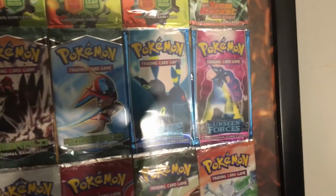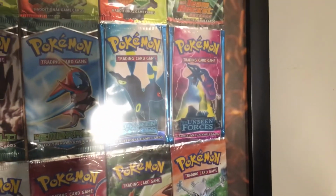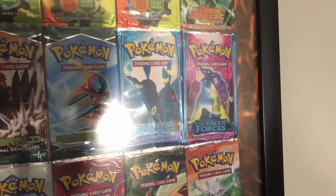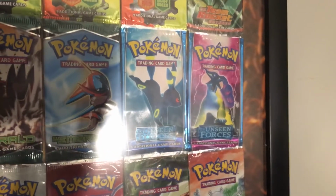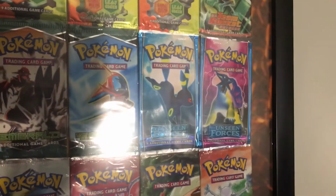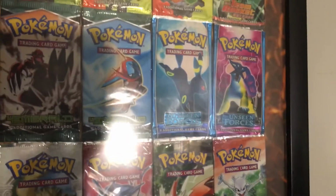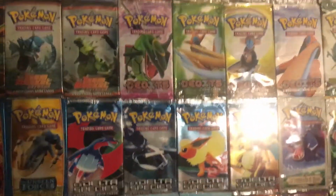But I contacted him and I was like, hey, if anyone decided that they didn't want their pack art and you send them their cards, can you see if they'd be willing to sell the pack art? And one person was willing to sell me their Umbreon pack art, so that was pretty fun. It's probably about $3, but have fun trying to find those.